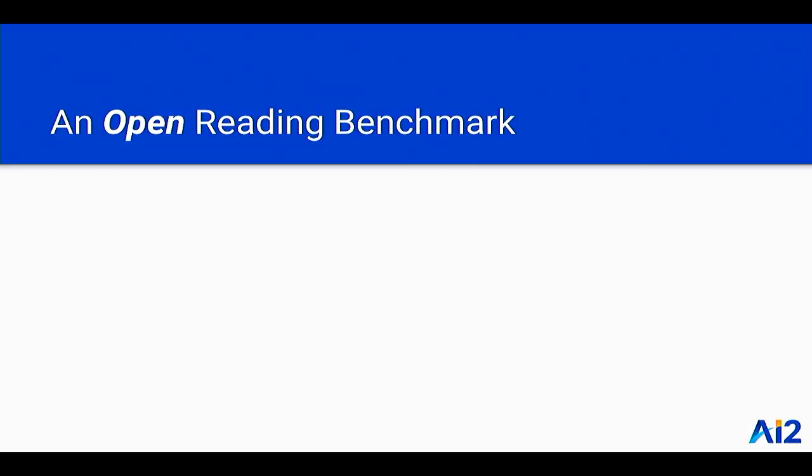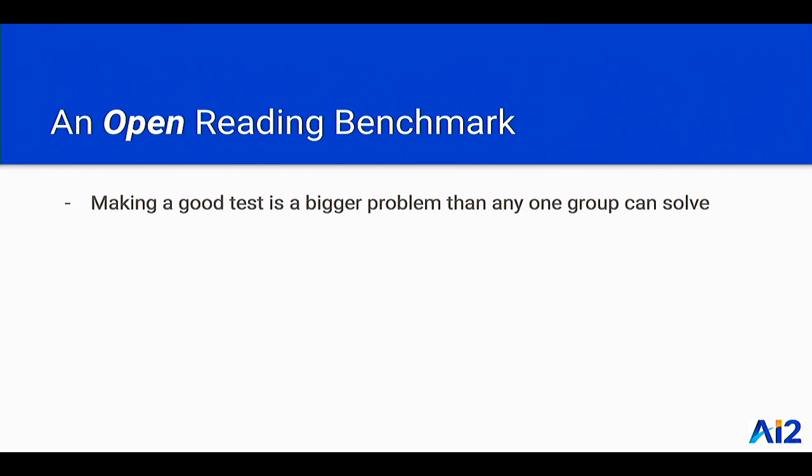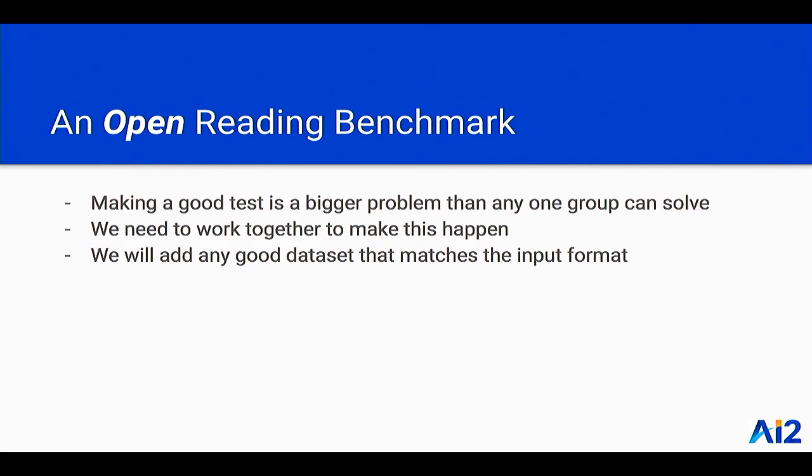And we're calling this an open reading benchmark, and I really mean open. As I said, making this kind of test is bigger than any one group can solve. I have a bunch of concurrent projects going on. We've built a bunch of data sets, but there is much more than I or anyone that I work with can do. And so our intent is to add any data set that anyone builds, as long as it is good and it meets our input format, we will add it.